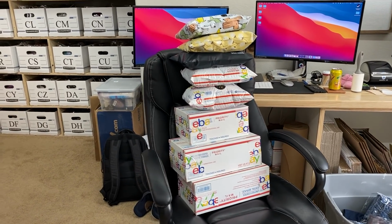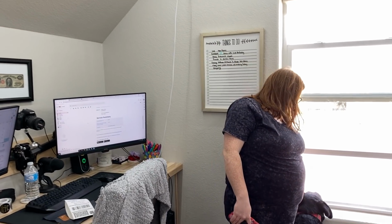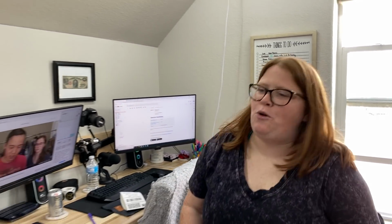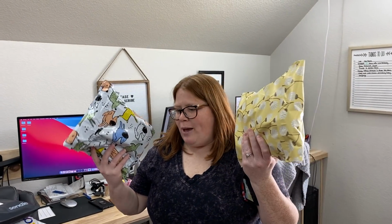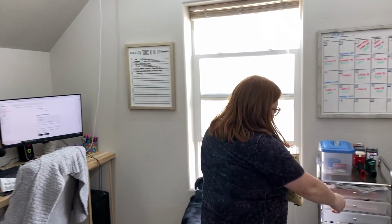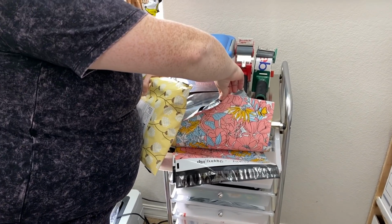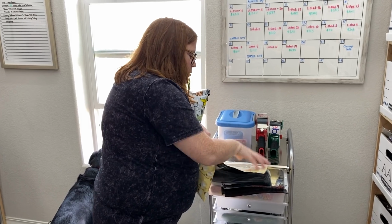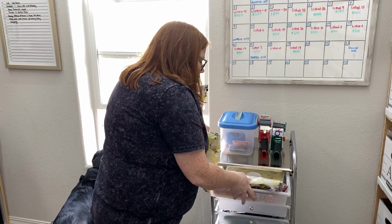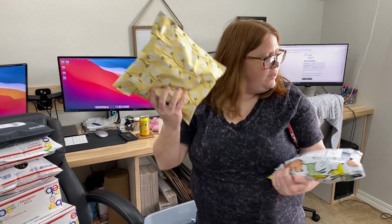All right, guys. Got all that ready to go using our makeshift table, which is a chair, in case you couldn't tell. I just want to show off my new shipping poly mailers. I finally ordered them. I bought over 1,000 of the old ones like a year or so ago, and this was our last pack of them. Those are my favorite, the florals. So I finally bought more of those, and I also branched out and got some different prints. These ones are super cute.